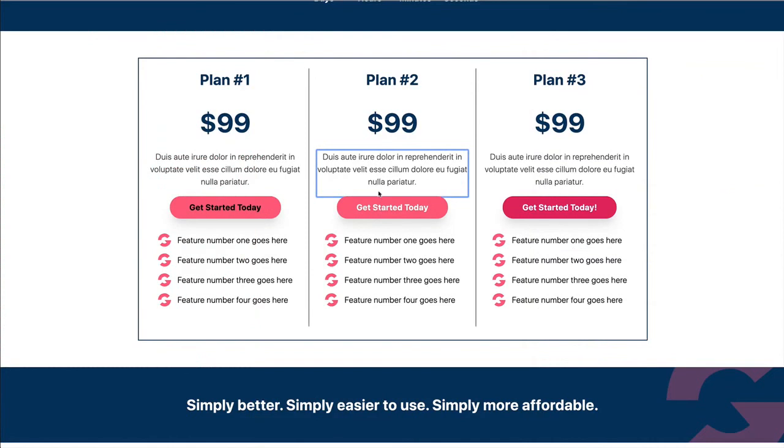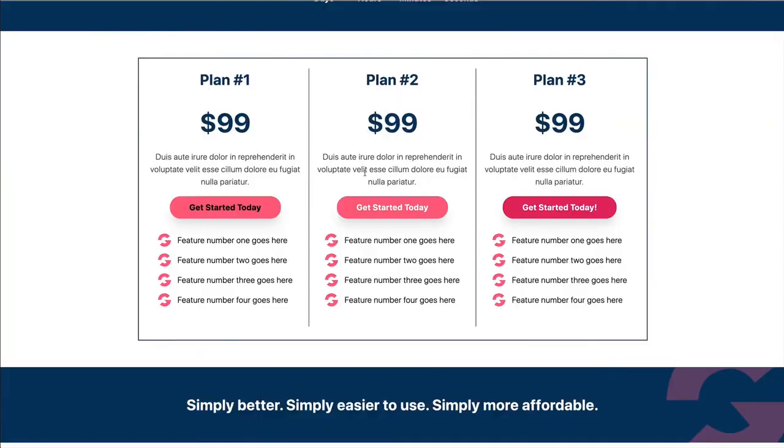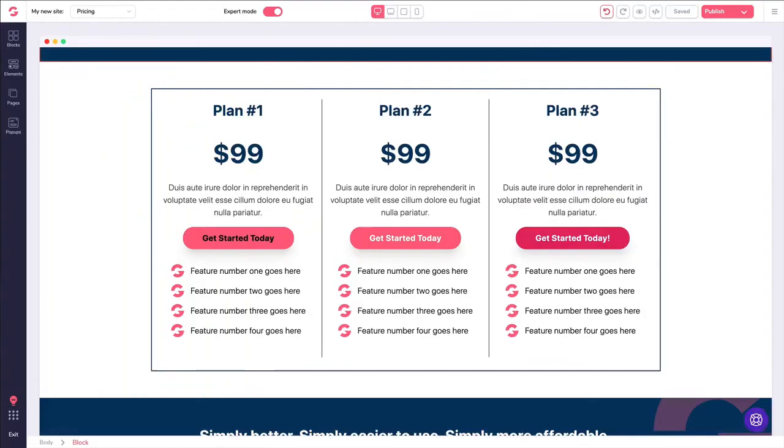And this one you're going to notice in GrooveSell, I have a multi-price checkout form. This is an example of one of our checkout forms. And obviously this is just some demo stuff that I made up for you. But that's how you would link a checkout page to a button, or anything to a button. Let's get out of our preview mode here and go back to the builder.